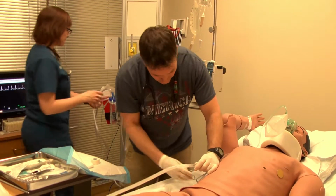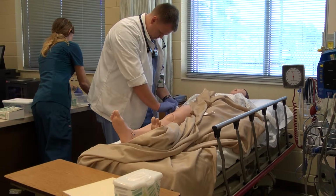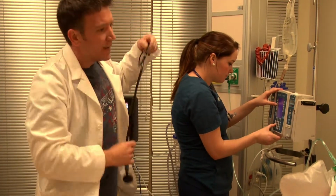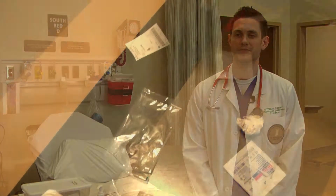Methodist University built this simulation lab to give students here a competitive edge. If they forget to do something, a certain step, then that essentially is burned into their brain, because in their minds, in the simulation, it's a real patient and they have done something wrong, and you don't forget things like that. You kind of had to think on your feet. You were prepared to an extent, but then when the cameras are on you, it's a little bit more stressful.